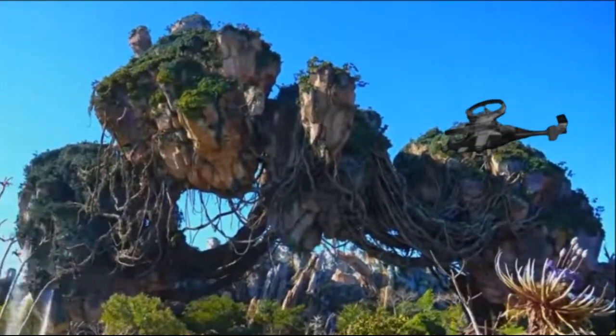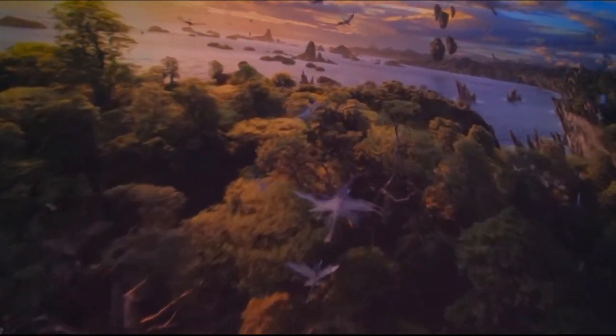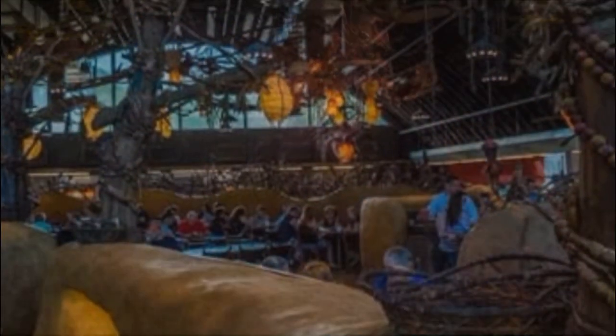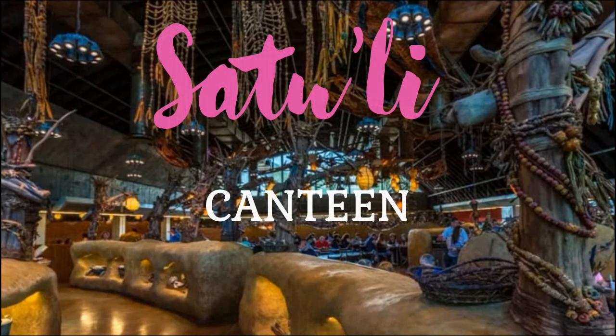The next stop was over to Pandora so we could ride Flight of Passage. Now, we had never been on this ride before, but I will tell you that it absolutely lived up to all the hype. The Disney app said the wait time was 45 minutes, but it took us exactly 31 minutes to get on board the ride. By that point in time, we had done some sightseeing and some of that leisurely strolling around I mentioned, and it was time to get our first snack of the day. And we were going to do that at the Shrek's Cantina in Pandora.